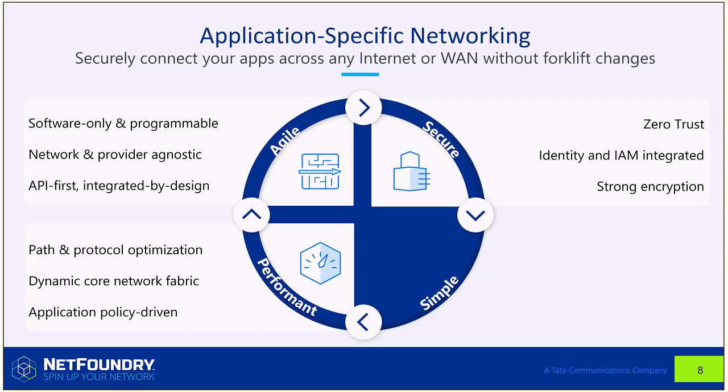And because we are a software-defined network, you can set various policies. Those policies are centrally driven across the network.